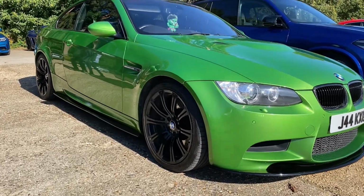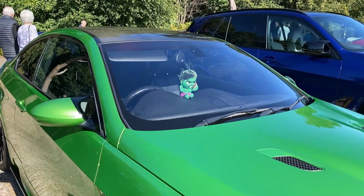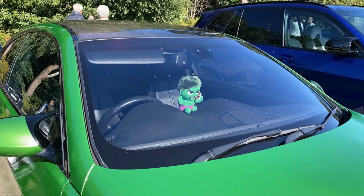We have a guest appearance from the incredible Mr. Hulk. Can't say he looks too pleased to be here. I feel I should be quite concerned about that.